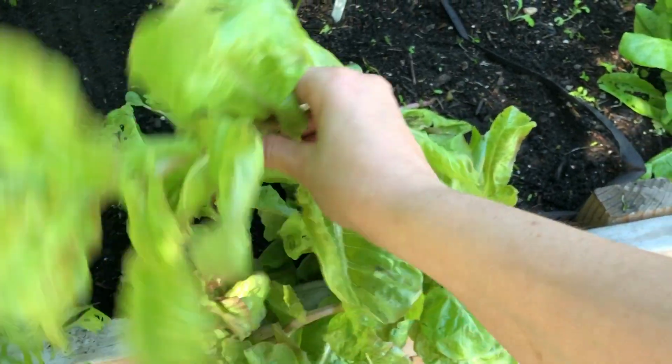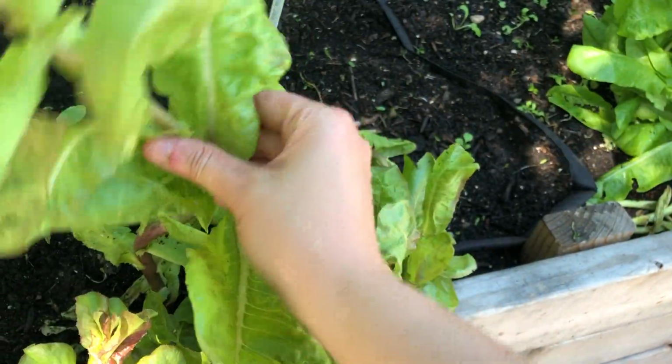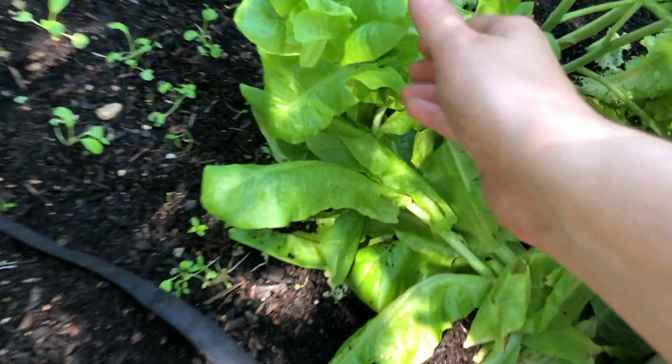This lettuce is so pretty though. It's this beautiful green with these tinges of red on the edges, and this little gem.